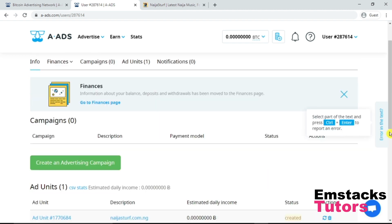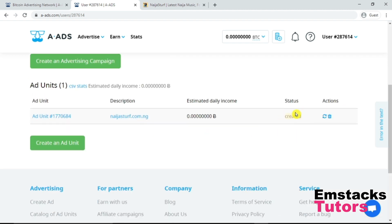As you can see, it's going to take a while to get updated. So as you can see, I've created an ad unit with this website called ninjastuff.com.ng. So my status is created. It's going to take a while, like 5 to 10 minutes to get updated, and once it's updated, what you see here is earning.